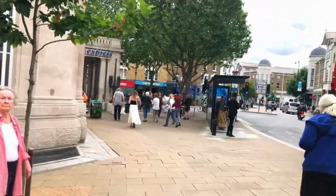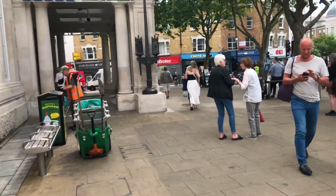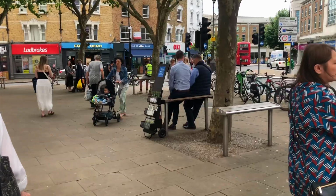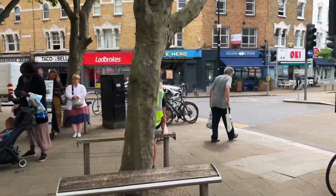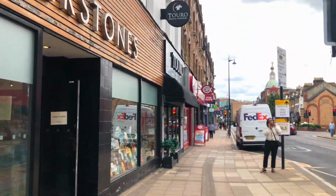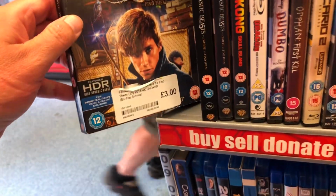Okay, so I am back in Wimbledon now. After Forbidden Planet, picked up a couple of bits in there. I'll show them in a bit, but as long as my battery holds out, why don't we go and look in the CEX here in Wimbledon also. Make it 2 CEXs. Okay, so CEX, as you see, is just there. In Wimbledon now, and I don't know what happened there, but here we are.